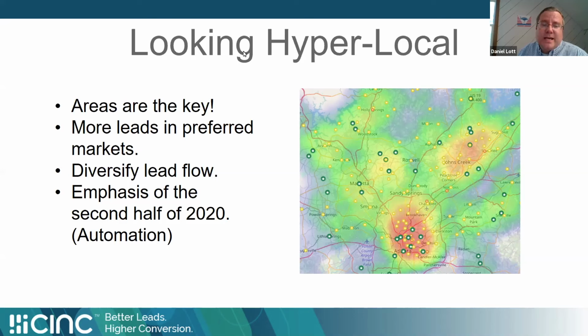And it's just a good way to diversify your lead flow as well as get you the leads in the markets that you want. If you are in the Phoenix area and you are advertising in Scottsdale and Mesa, but you're getting too many leads in Mesa, we can drill down in Scottsdale, get you more leads in Scottsdale, keep Mesa, but make sure you get as many in the areas you want.